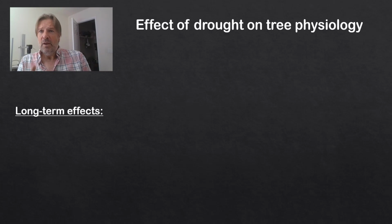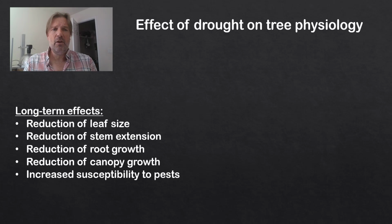And of course, when we talk about tree physiology and the long-term effects of drought, there are a lot of them, and the obvious ones are that the overall biomass goes down because the leaves can't grow, the stems can't extend, the roots can't grow, so it cannot move into new parts of the soil and take up more nutrients. So overall growth is just being shut down. But that's really not what we're looking at. You would probably get fired if all the trees die and you get to this stage of significant reduction in biomass. So this is not really what is interesting.